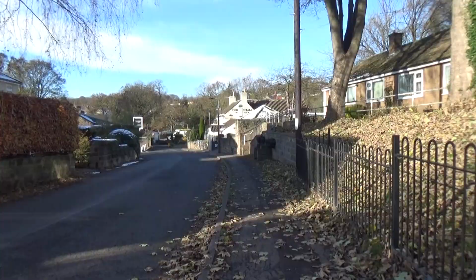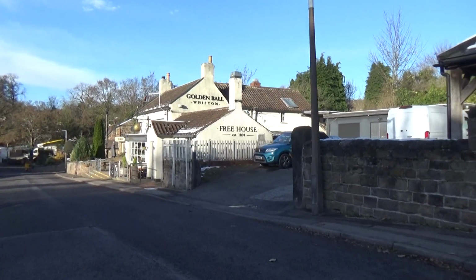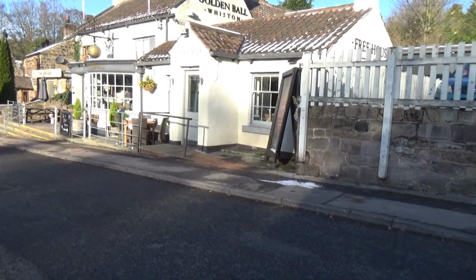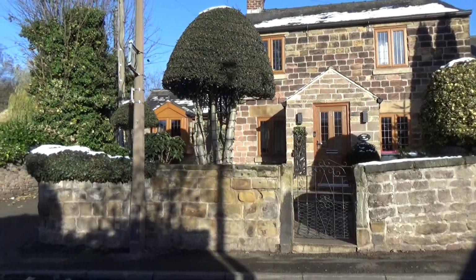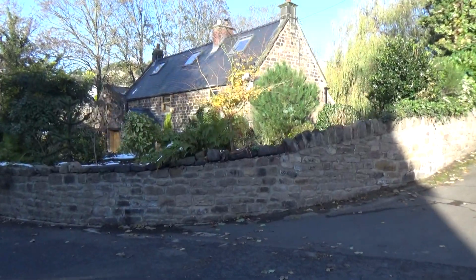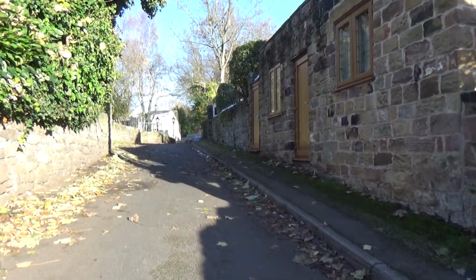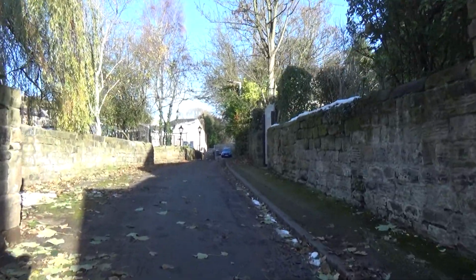Seems a very community based place. So it says on this side, free house. I wonder if we can go in and get a free pint. It's looking like they're going to go a little bit mad round here with Christmas, but it's starting too early for me. We've got something called Well Lane. I think the first house that used to get it up was the start of December where I lived back in the 80s. I think the pubs did it a couple of weeks before Christmas.